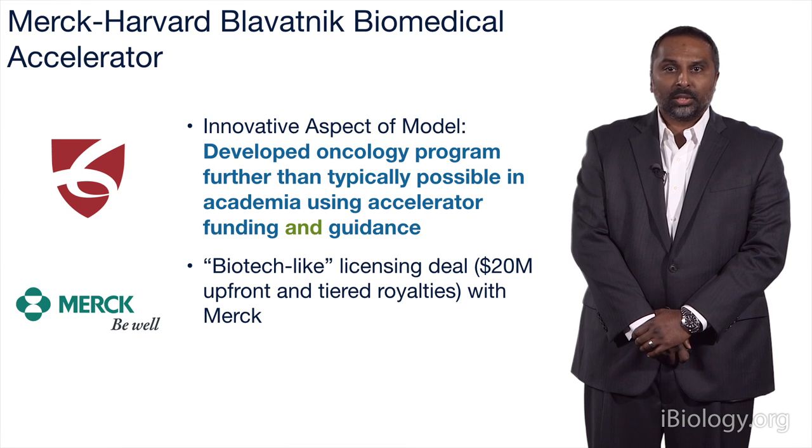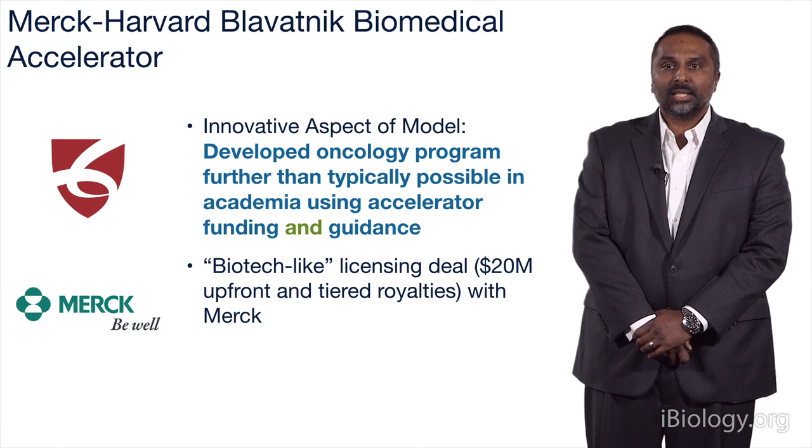The last example we'll discuss relates to the use of an accelerator model. Accelerators typically provide both funding and guidance to help translate science into concrete drug discovery programs or even standalone businesses. In this example, Harvard professor Matthew Scherer worked with the Harvard Biomedical Accelerator to advance his kinase inhibitors for the treatment of acute myeloid leukemia to a more advanced stage of preclinical development than typically possible in an academic setting.